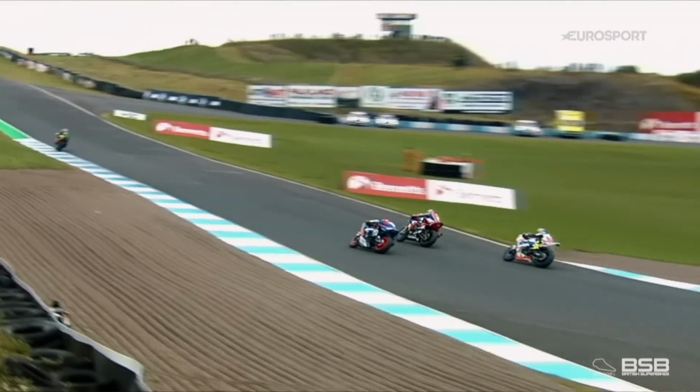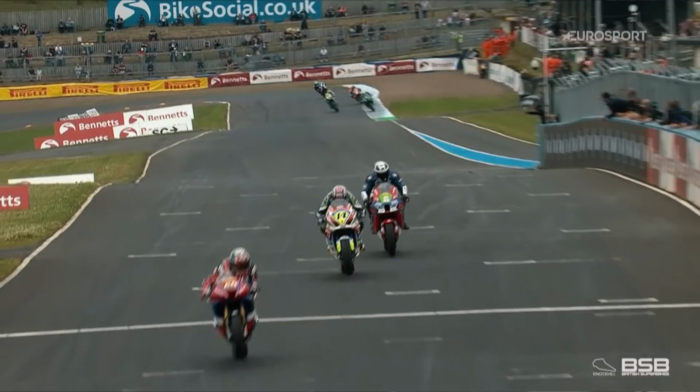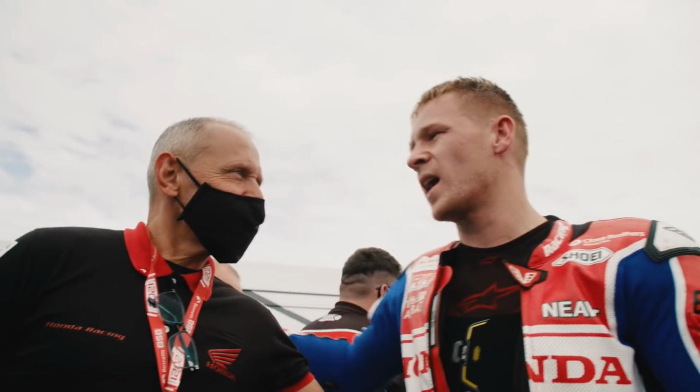It's a long championship this year, it's going to be a slow burner, and I know where I need to be. I just need to get that first part of the race dialed in, and I know I'll be back fighting for podiums again.